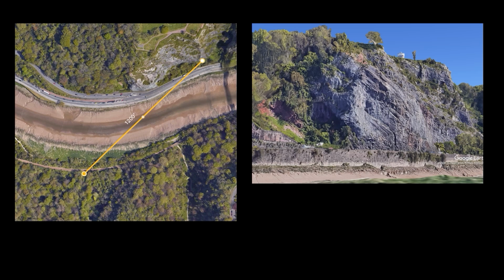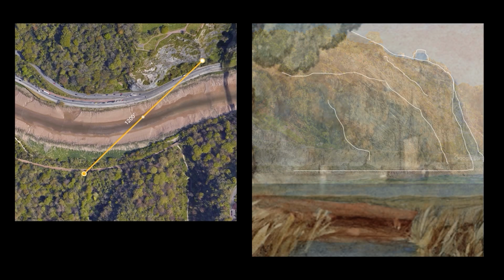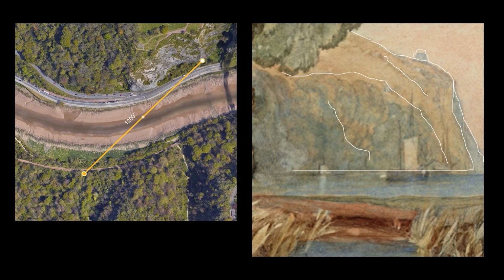The image on the right is what the artist would have seen from this location, and notice that the cliff isn't just flat. The rocks appear to be dipping from upper left to lower right, and there's some shape to them, some character to the cliff. And now I'm going to fade in the watercolor, and notice that I've outlined the face of the cliff, and also notice that the face of the cliff has some character to it, some features on it that I've also outlined.